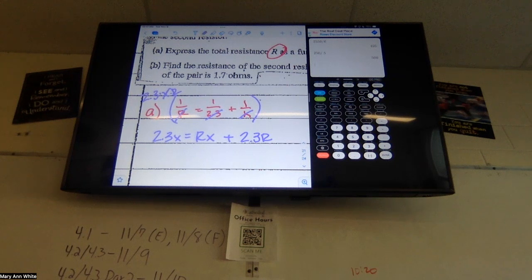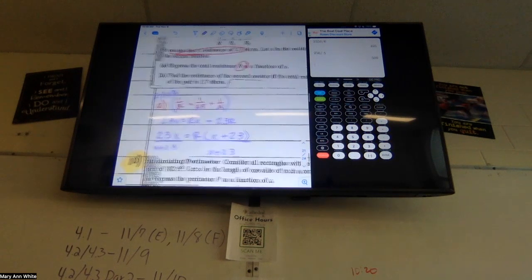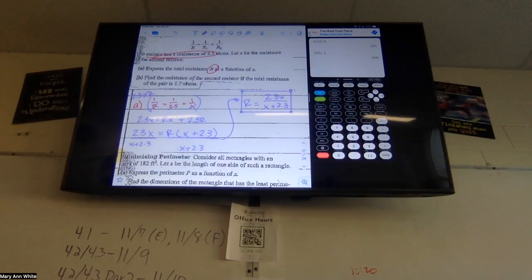All right, we got to get R by itself. Does anyone have any ideas on what I can do to start getting R alone? Factor. Let's factor that R out of everything. I get 2.3x equals R times x plus 2.3. And now I want to get R alone. I'm almost there. What do I need to do to just get R by itself? Ava, divide by x plus 2.3. So I'm going to say R equals 2.3x over x plus 2.3. Cool. All right, so that's my answer for letter A.